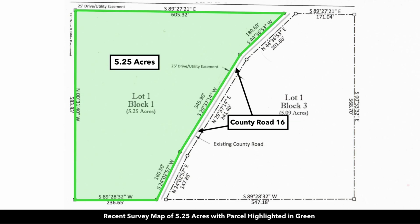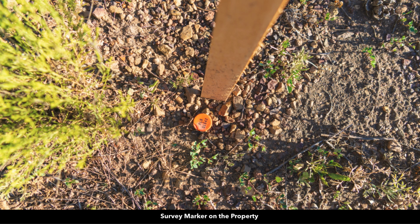The property was recently surveyed and staked. Here you can see on the survey where it's indicating that it's 5.25 acres. Here's one of the survey markers on the property.